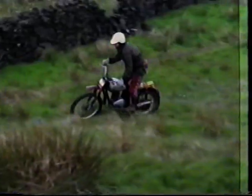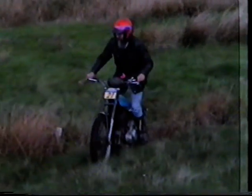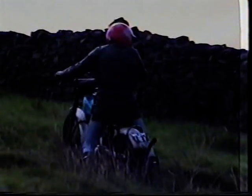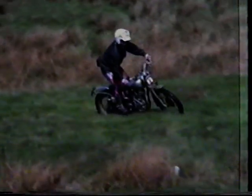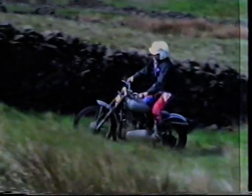Riding this little rigid Ambassador. Tootling his way up the section. Quite a bit steeper than what it seems on the video. Here's another regular Yorkshire Classic rider, Dave Thornber, on his 350 Panther. Just gets too far over to the left into the rough stuff. Number 9, Dave Radcliffe, Royal Enfield. Originally from Oxenhope, he now lives in Bath, so he's travelled a fair way to this event.